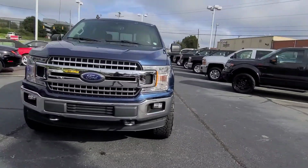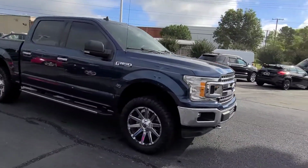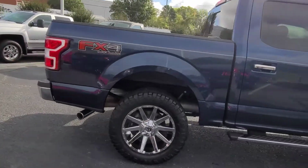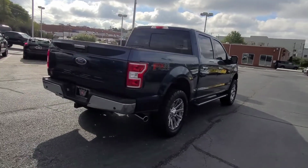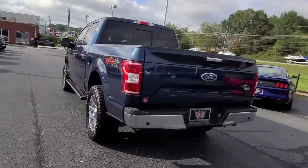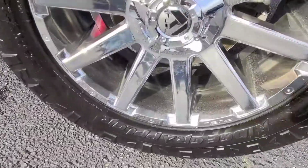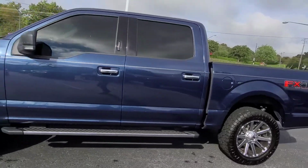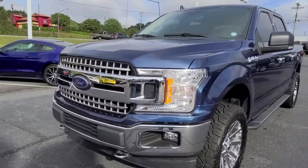I have in front of me this absolutely beautiful 2019 F-150 with some beautiful Fuel wheels. I just love how that looks with the chrome step bars, chrome handle. You got some nice Meteor tires that actually look really, really good on this truck. Some Ridge Grappler. Go ahead and just get you a quick video, show you the inside and out.